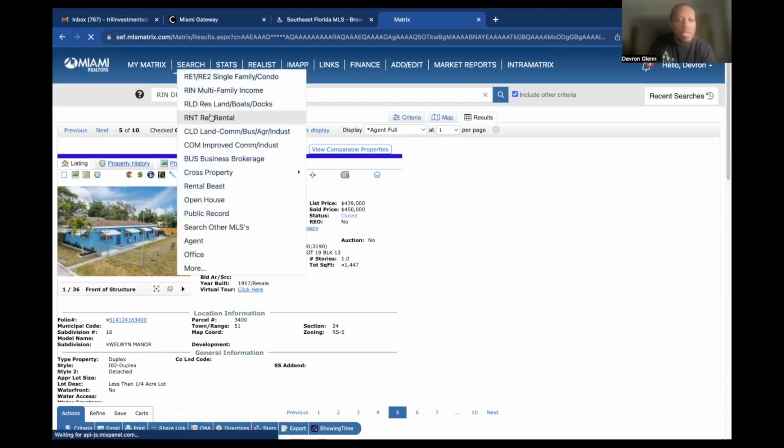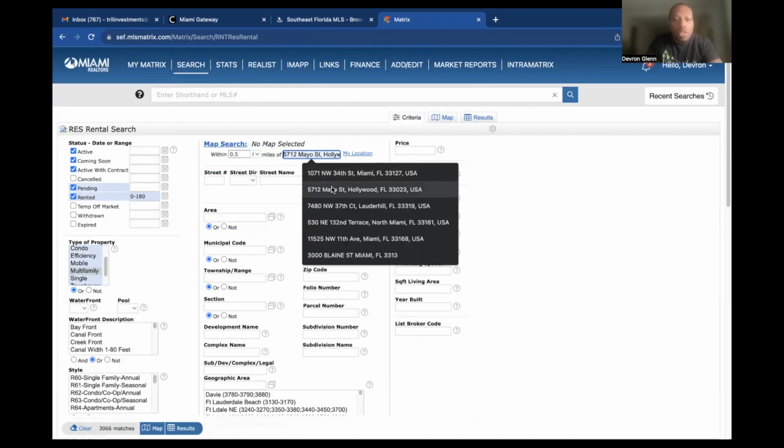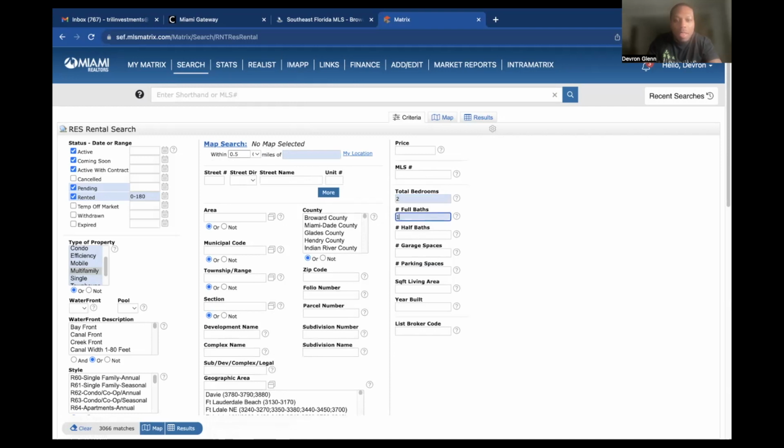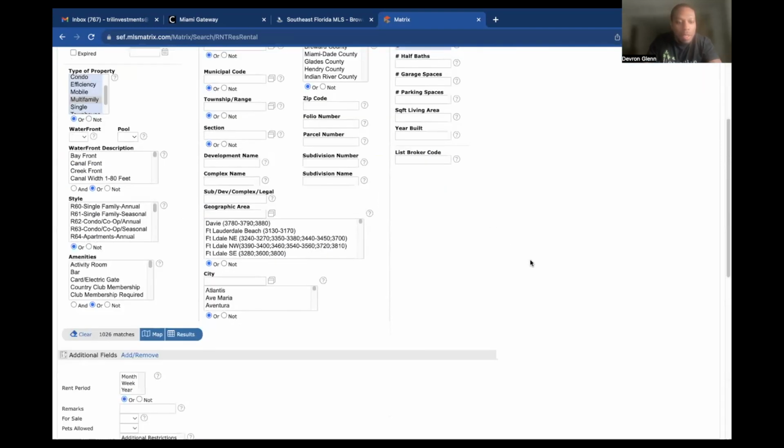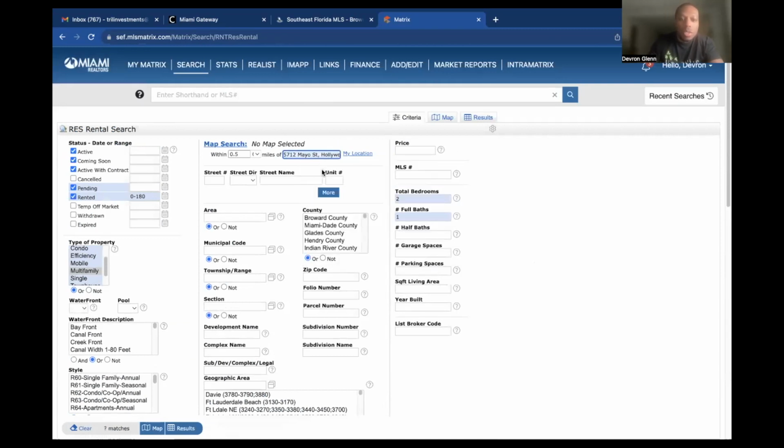And just so you know, I'm not talking out the side of my neck, let me show you this one last thing. They show rental comps as well. So I'm in the rental comp, pending, rented. Let's go to multifamily. Let's go within half a mile of 5712 Mayo Street. Let's do 2 beds, 1 bath each side. We get a lot of matches. So these are matches.